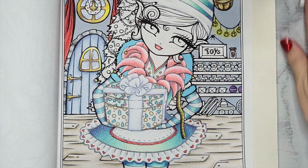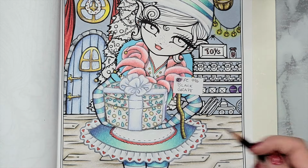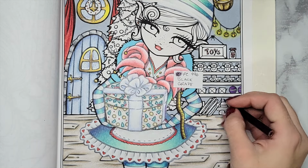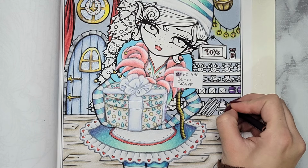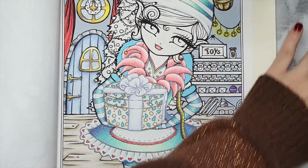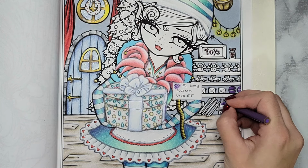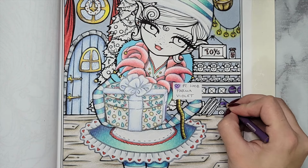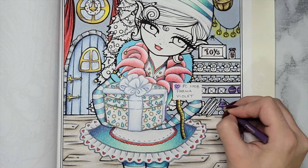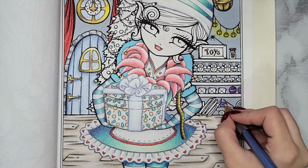Oh, chicken nuggets. There's another one. I knew it too. I was looking right at it, and then I didn't color it. Okay, so black grape. Parma Violet. Blender pencil.